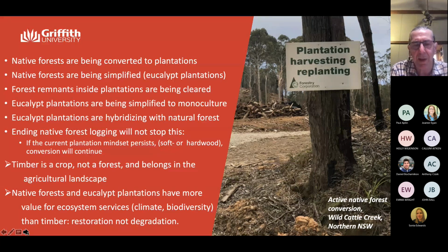And timber, like carrots or like wheat or like any other commodity that's grown for human consumption, is a crop. And we need to move away from seeing our crops, our timber crops, as forests. Our timber is a crop and it belongs in the agricultural landscape. It belongs on farmland. It does not belong in our woodlands, and we cannot, as we say in Australia, see our forests as a magic pudding that we can keep going to and taking and taking and taking and expecting the ecosystem to continue to support itself and support us and regulate our climate.